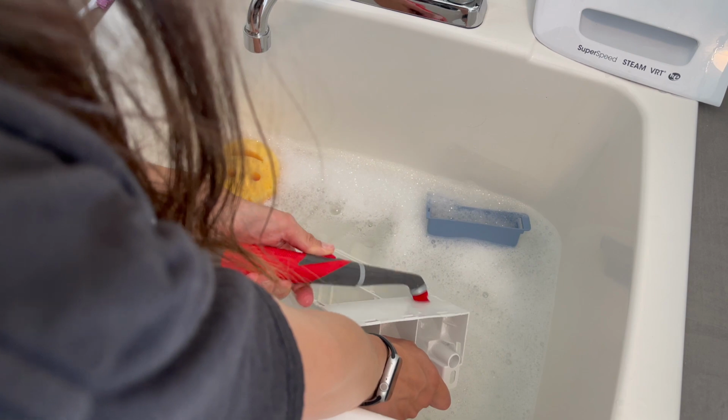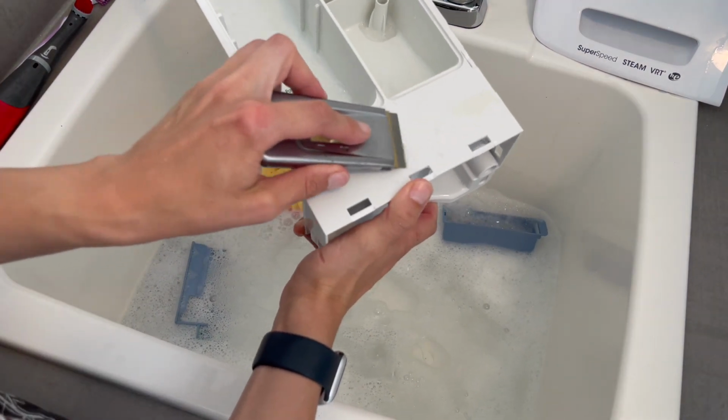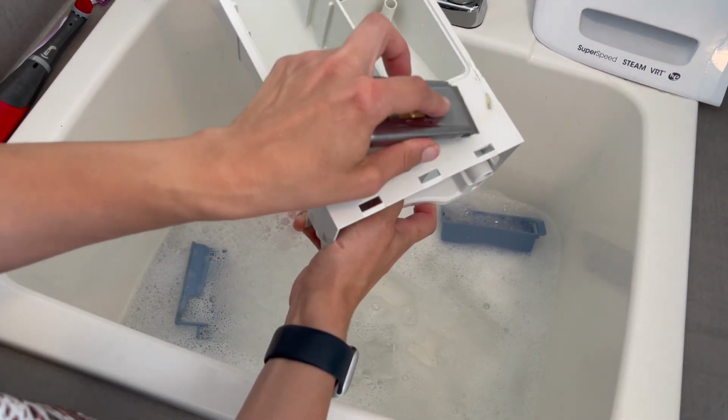See, look at all the chunks that come off of that thing. It's amazing. I finally pulled the sticker off in there. It was starting to get discolored, and I decided it's my washing machine, I can pull the sticker off. And this is my scraper.